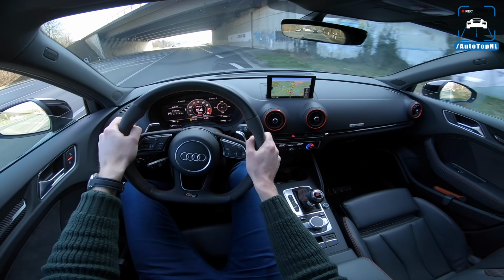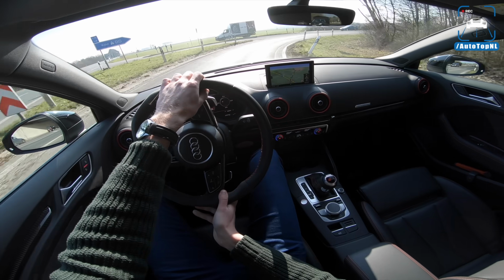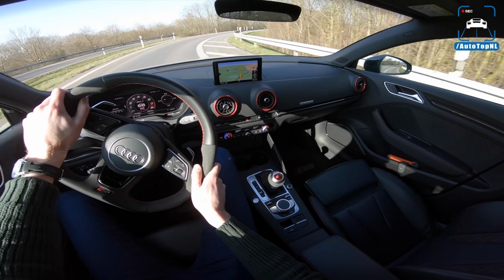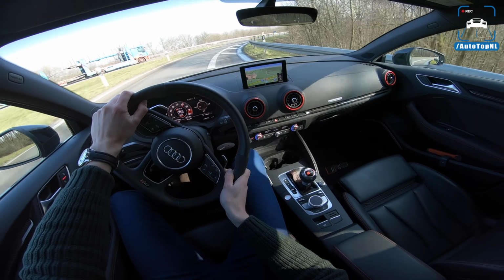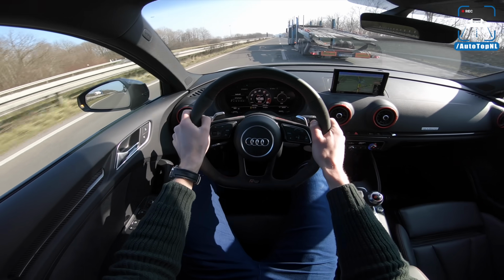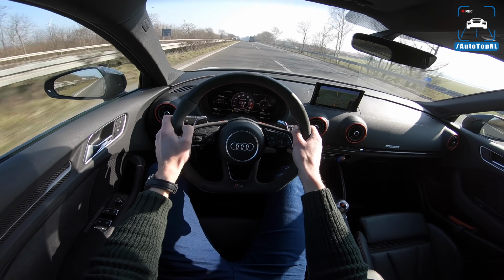Okay, here we go. Tunnel. That S-tronic dual clutch gearbox is very quick on the upshifts. It can be a bit laggy on the downshift sometimes, but that 5-cylinder sound is just, it's so recognizable, and it sort of sounds V10ish. Oh, lovely.